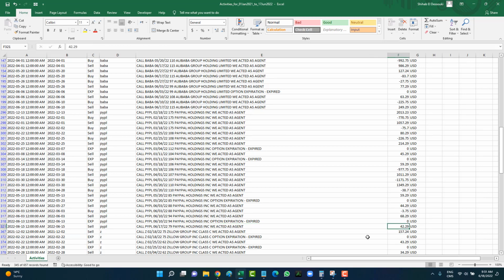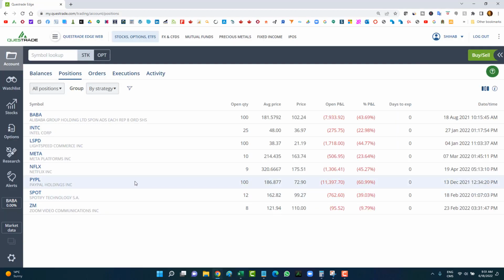I collected $42, and I actually could have gone closer because PayPal expired at 73. So I could have sold the 75, 76, 77, and I would have collected more. But I try to give myself the best chance of not getting called away. So picking a call strike that will expire out of the money so that I don't lose my shares at that strike, since my cost is way high at 186.